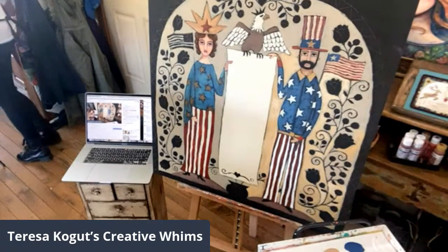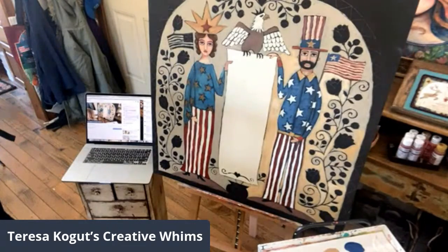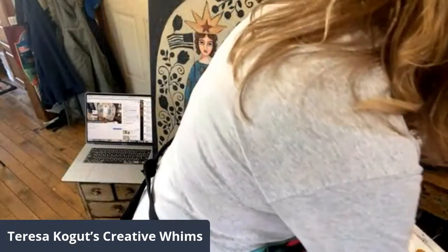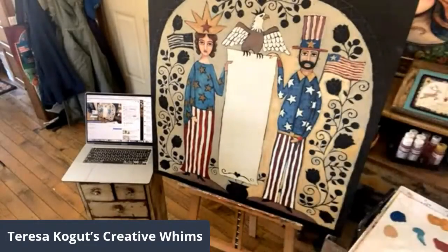Oh, gal, I need some paper towel. I don't know where my roll of paper towel is. Let's see if I got one over here. Son of a biscuit. I need more paper towel down here. I had one over by the sink, but now I gotta move all my stuff out of the way to get through.